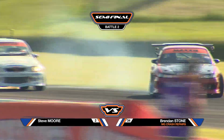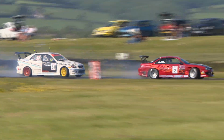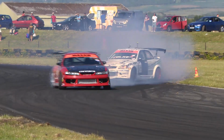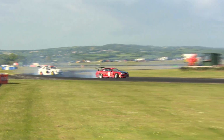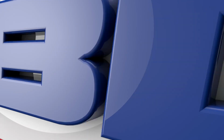Where they switch it around, it's Stephen Moore with a good entry, but Brendan Stone is there. He's just going to keep it a little bit consistent, Brendan here. He knows that there was a few small corrections from Stephen Moore, and putting in a good chase run. Brendan Stone again showing his consistency, and he'll be using that advantage to take a place in the final.